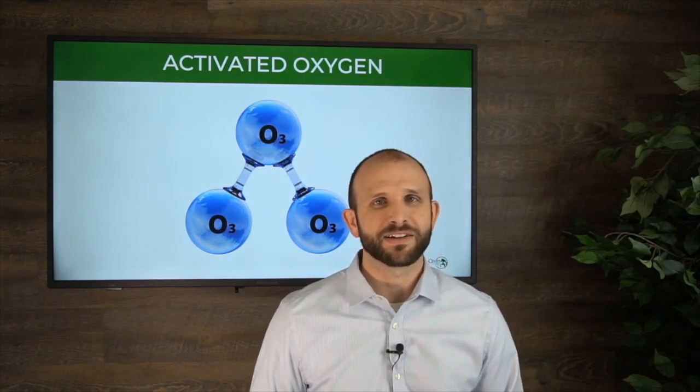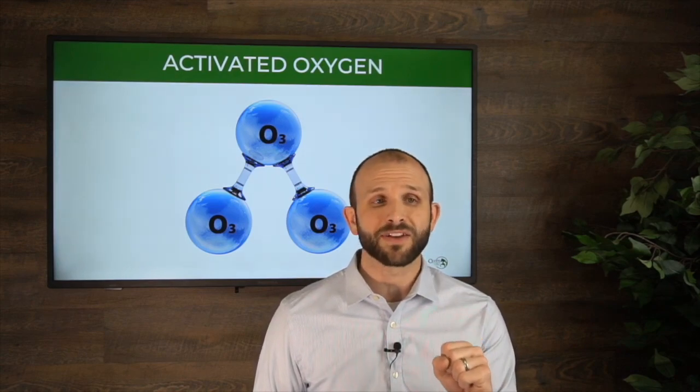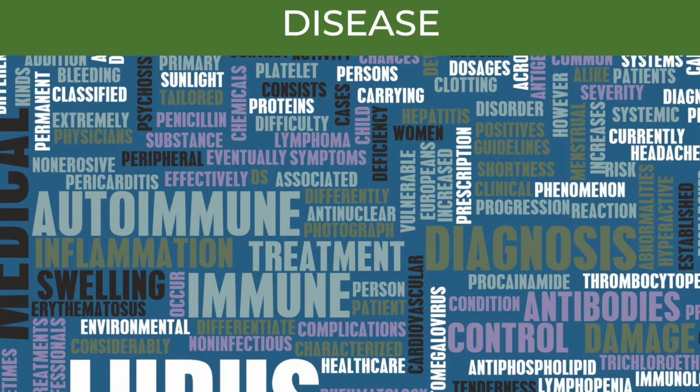It's activated oxygen. We already hit on that. It's 3 oxygen atoms combined into what we know as ozone. So it's used to treat disease. One of the really cool things about ozone therapy is its versatility, and we'll talk a little bit more about that later. But because of how it works, we can use it to treat a host of different chronic and acute diseases. And so ozone is extremely powerful as a tool in the veterinary clinic because of that.